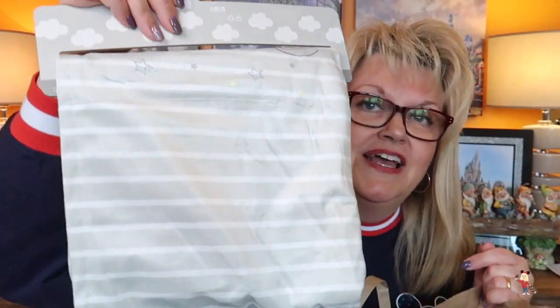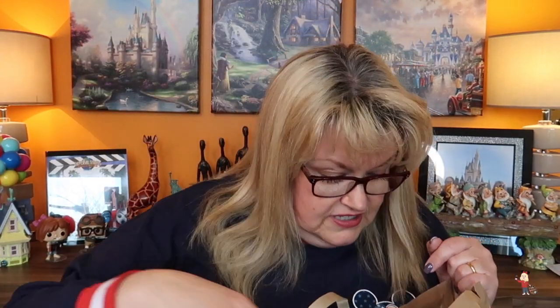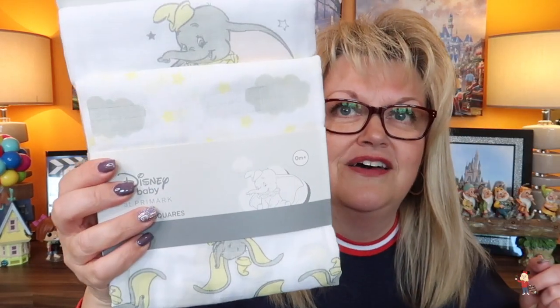You've got a Dumbo blanket, and they've got Winnie the Pooh. They've got all sorts. I saw a Bambi range, actually. I don't know if I took a photo of that. That's £6. Lovely soft fleece. Now, the lady that ordered that, I don't know if she's seen this on the site, so I picked that up just in case. And that's like the first little toy you give them. That's £4, a little Dumbo. And they've got, again, all the different characters. We have got the Dumbo muslin squares as well. So you've got three Dumbo ones.